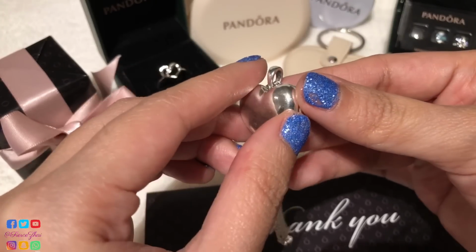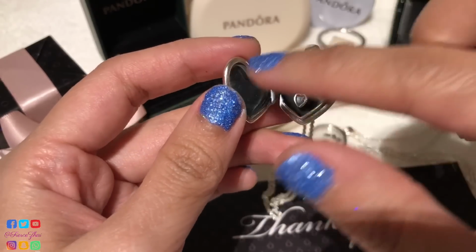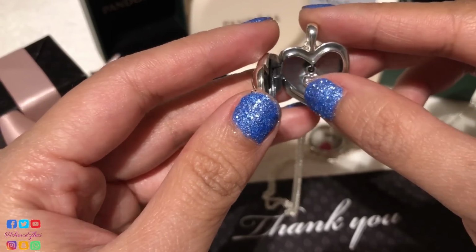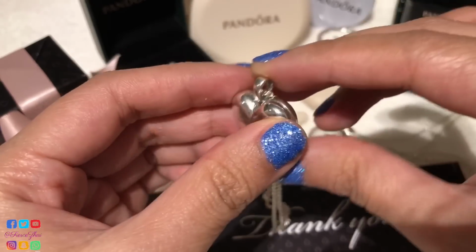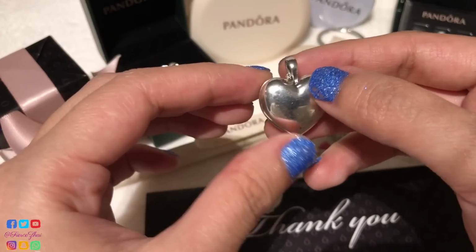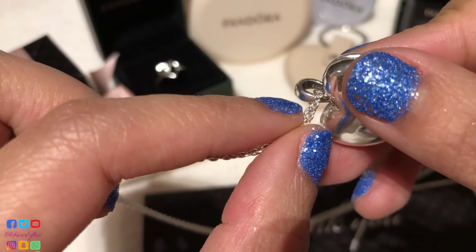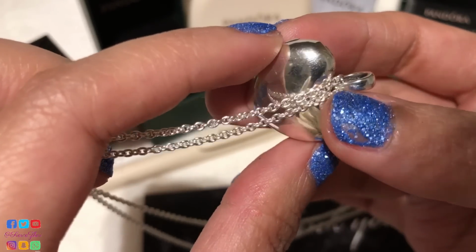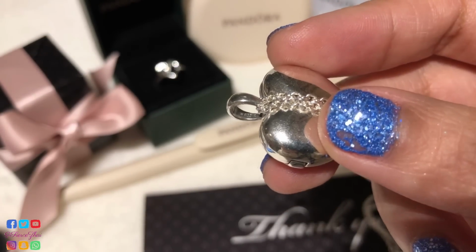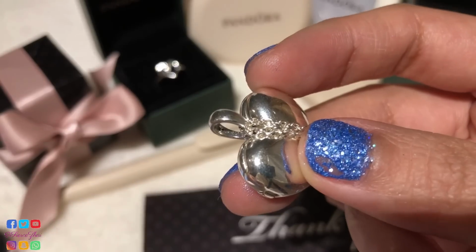Alright, so now that I was able to finally open this one, let me show you what's inside. So there you go. You can put photos on the left side and on the right side, and it has a dangling heart with cubic zirconia in the middle. It's so nice. If you want, you can probably take this to a jewelry store and have it engraved with whatever you wanted to put in this locket. Also, the S925 ALE mark is actually inside over here. I don't know if we can focus on that, but yeah, it's there. S925 and then ALE over there.